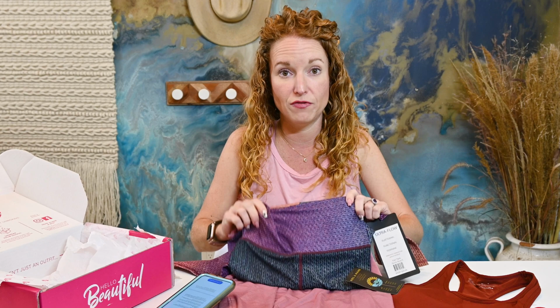Okay, I want to show you my new outfit on. So let me go throw these clothes on. Okay. So here is the yoga pant and the sports bra. The last box, my August box, I did the yoga pant in a small. And I was like, maybe I could size down. So these are actually an extra small.